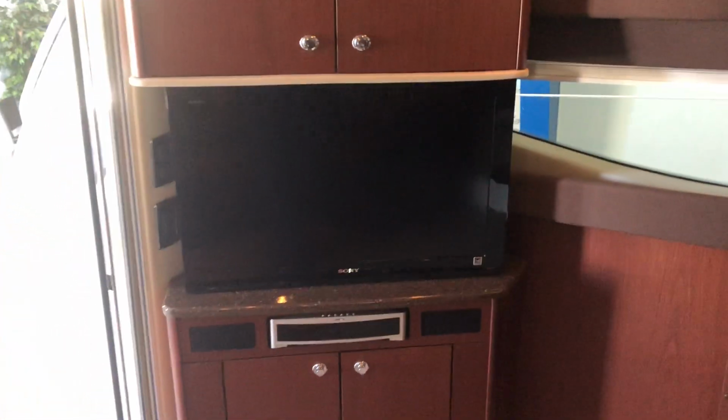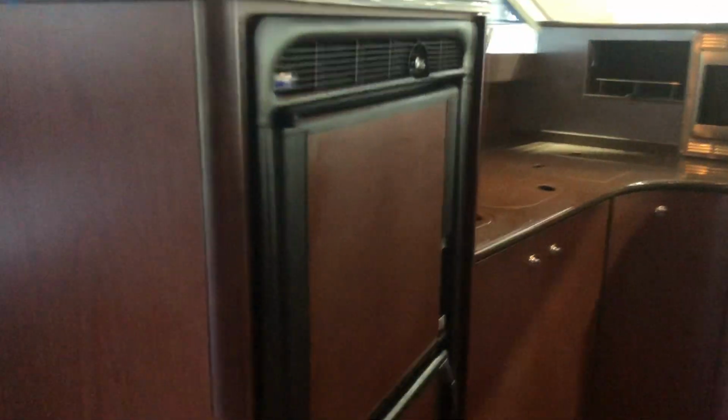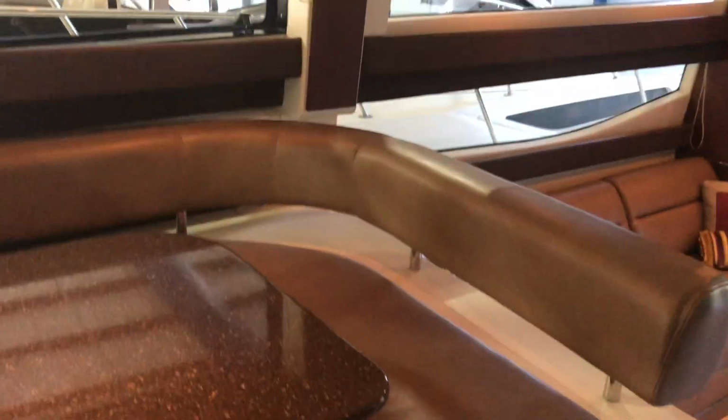See the salon entertainment system here. Full-sized fridge on this bridge boat. Plenty of counter space to do your prep work. Corian countertops. And again, massive amounts of storage. Again, you can take in that 360-degree view on this boat. Air conditioning on this boat is phenomenal. It's actually pretty cold in here right now.